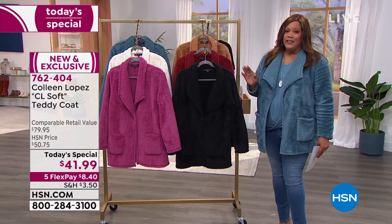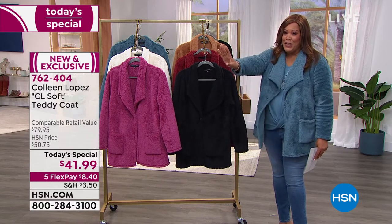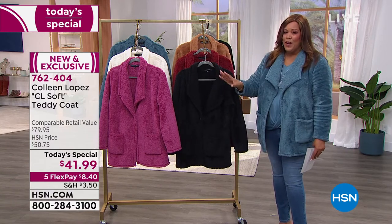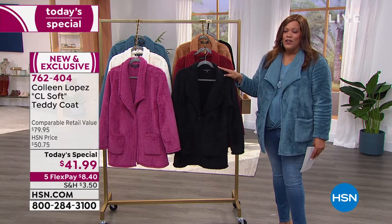So, okay, let's call it an $80 coat. I know for a fact that this would be mostly $200 everywhere else, but let's go with $80 because that's the lowest price we found. The fact that you're getting it for half of that, $42, run to the phones.